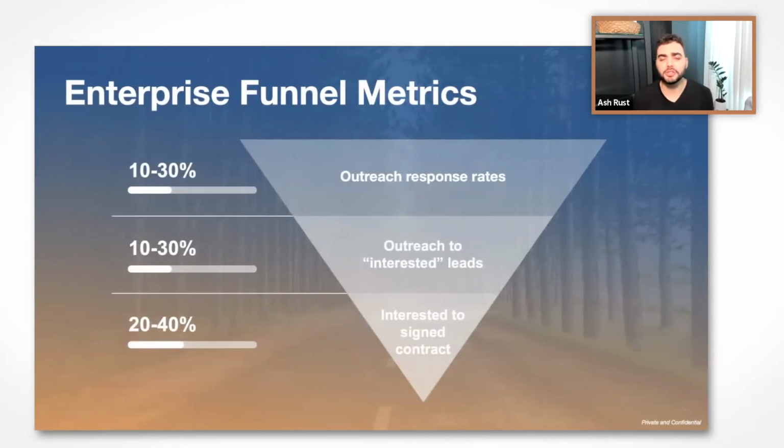Metrics. So what kind of metrics should we be looking for when we are doing our outreach? And these are just the very high level numbers.